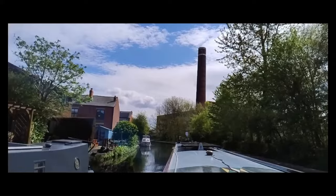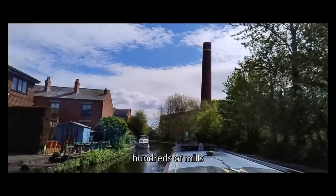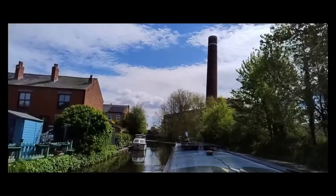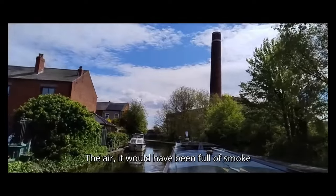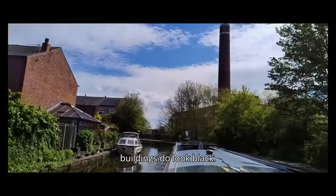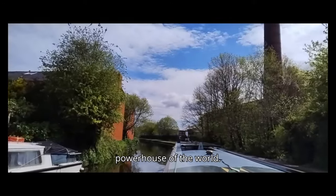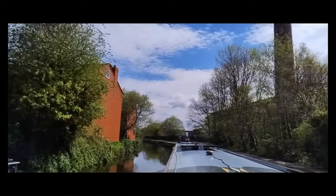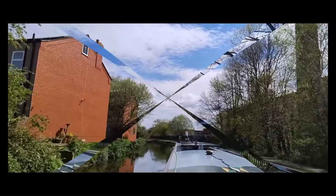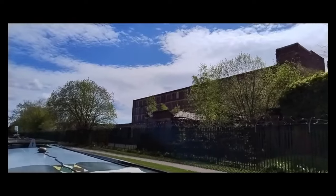Still intact. Amazing to think there were hundreds and hundreds of mills all over the north of England. The air would have been full of smoke and grime. That's why so many of the buildings do look black. Back in the day when we were the powerhouse of the world. Giving it all away to China now. Again, just the sheer scale of them, ginormous.